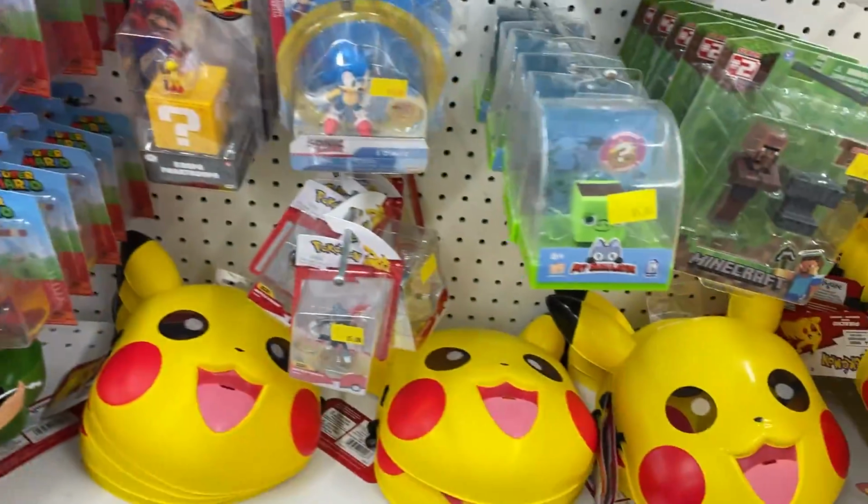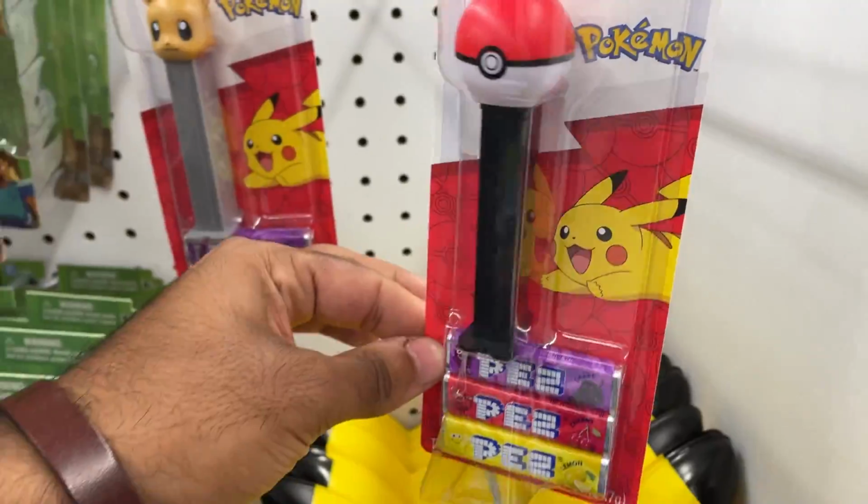I've never seen like just a Pokeball one. I feel like you always see like Pikachu or Eevee. There's a classic Pokeball one.